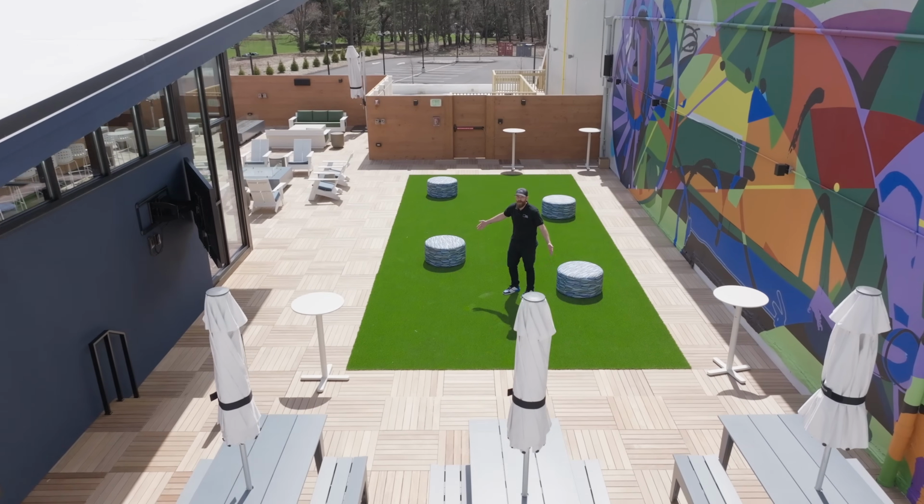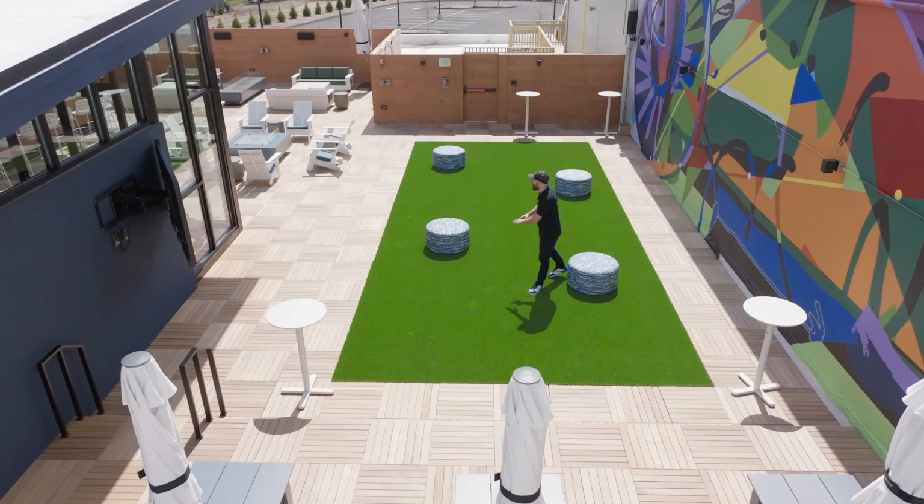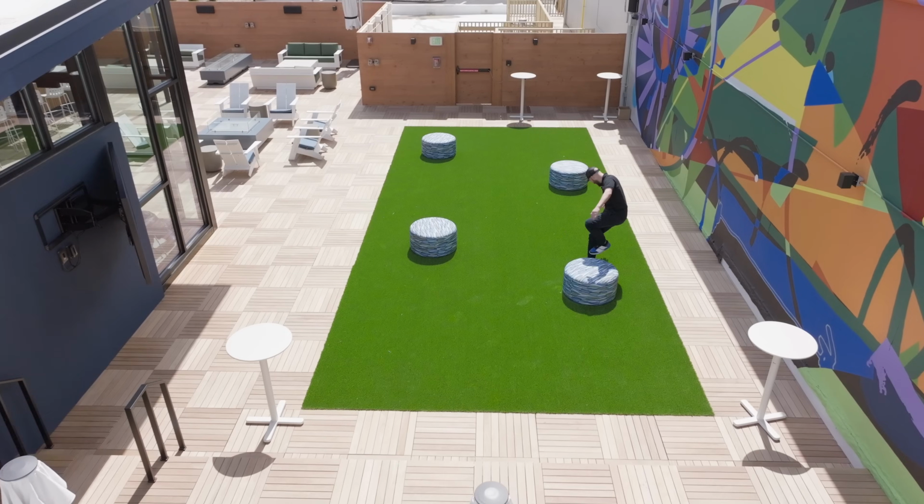We've got a 20-foot wide micro LED wall. We've got darts. We've got golf.